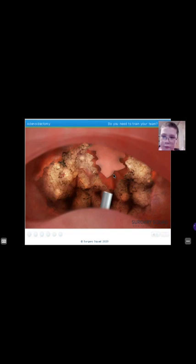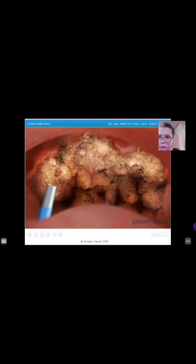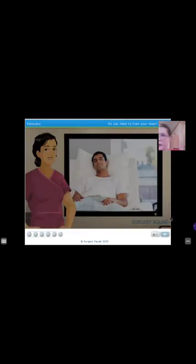The adenoids are gone. Now all we have to do is remove all of our equipment and get our patient to recover.